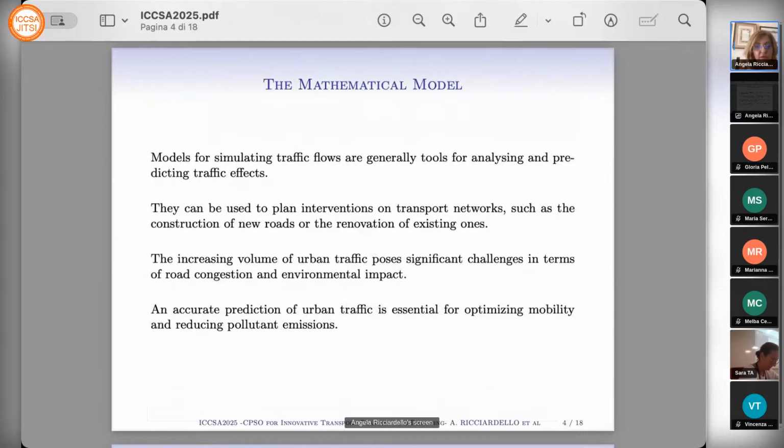Models for simulating traffic flows are generally tools for analyzing and predicting traffic effects, because they can be used, for example, in planning interventions on transport networks, such as the construction of new roads or the renovation of existing ones. Indeed, the increasing volume of urban traffic, especially in the last decades, puts into evidence the challenges of road congestion and environmental impact. So the ability to accurately predict vehicle flow becomes essential for implementing effective management strategies, as well as for improving mobility quality. And so, in other words, an accurate prediction of urban traffic is an essential tool for optimizing mobility, as well as for reducing pollutant emissions.